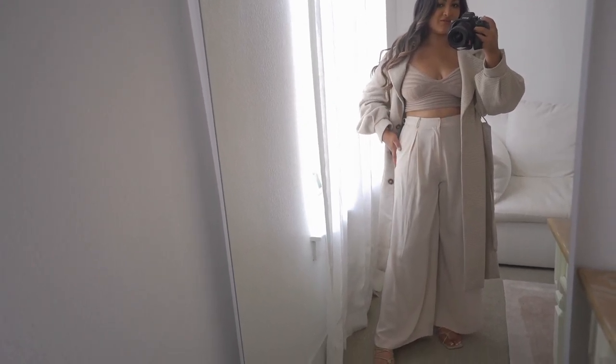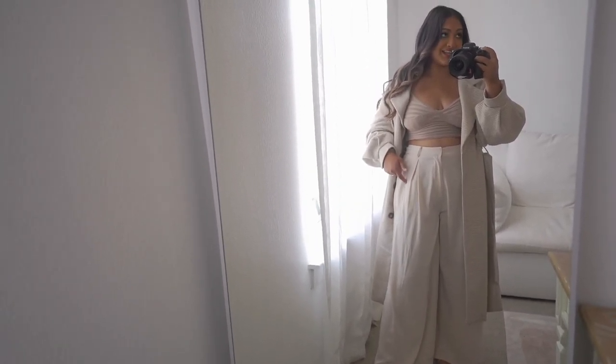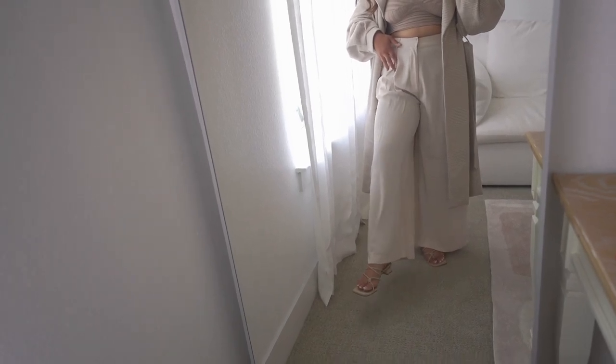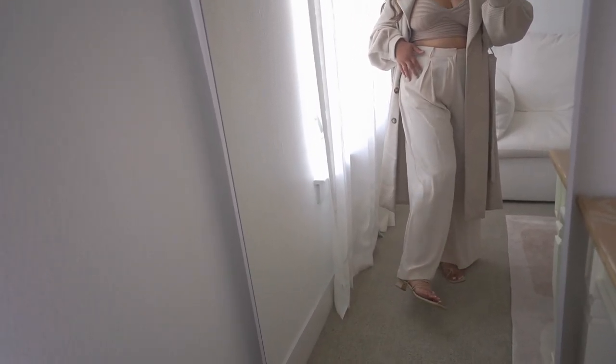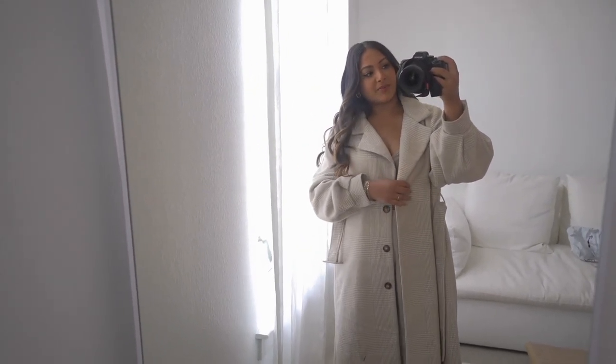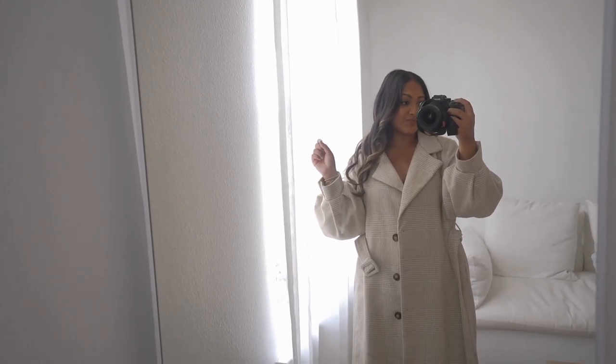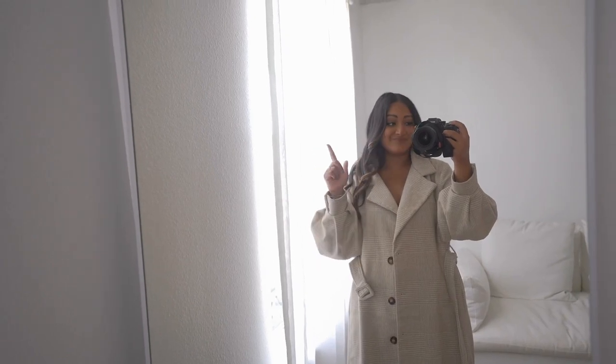They are so freaking flattering, and I'm actually wearing leggings underneath because I think I'm gonna have to wait in the line outside for a little bit. And then shoes are Charles and Keith. They have a little heel, little kitten heels. So I'm about to head over there. Hopefully parking's not a mess. I heard the first 200 people get goodie bags, so let's go.